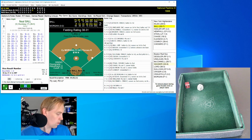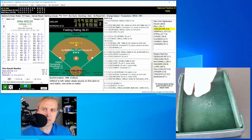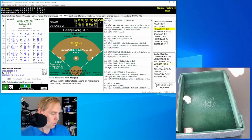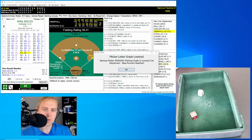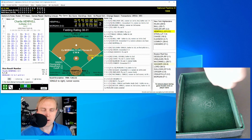Neil Ball rolls a 15 for an 11. That's a single to left field, another one to left, and then Ball is able to steal second as he tries to get a rally. Willie Keeler now with a runner in scoring position, 2 outs, top of the 8th. His roll is a 66 for a 0, and his next roll is a 43 for a 7. That's going to be a single to right field, and that breaks up the shutout. Keeler on first with a single, and it's 4-1.